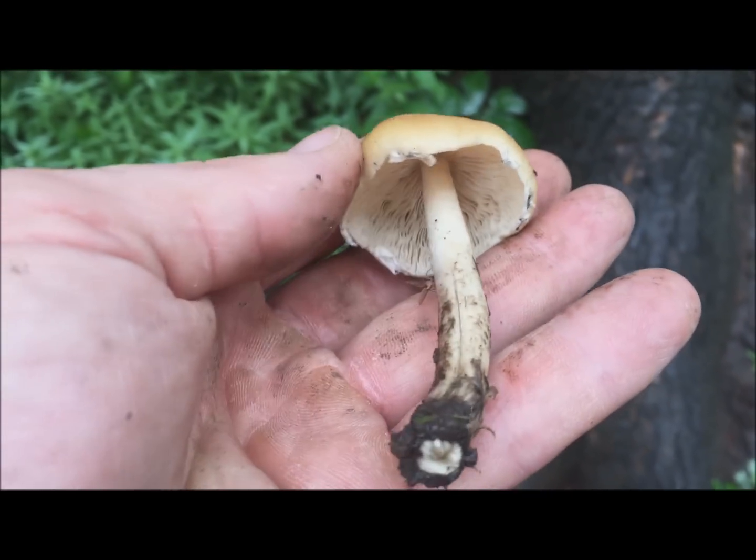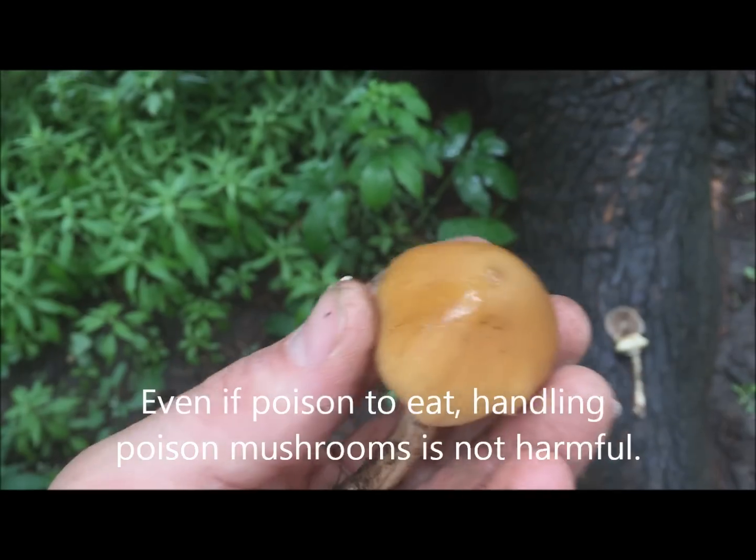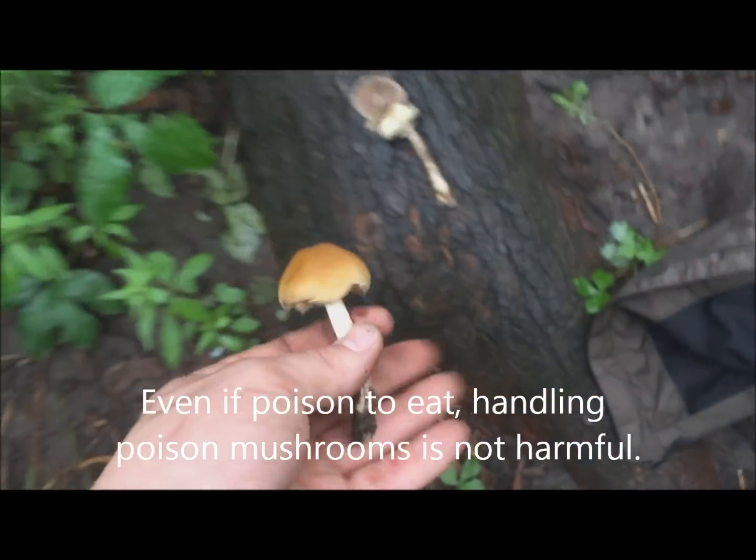Another little mushroom I found. It's quite different than that other one. I'm just going to set these down here.